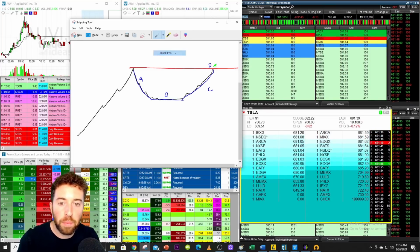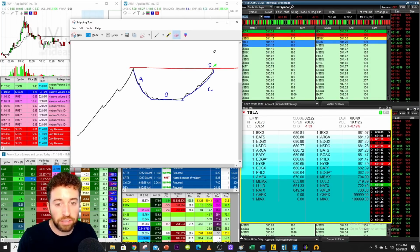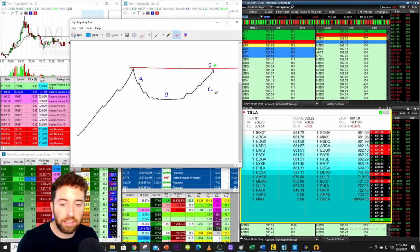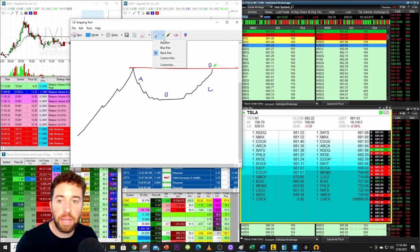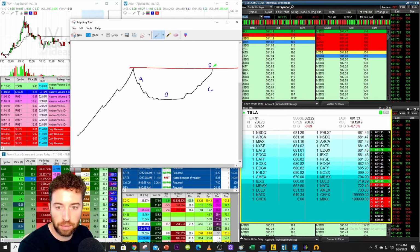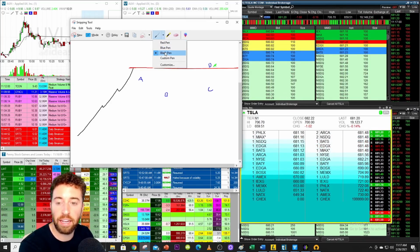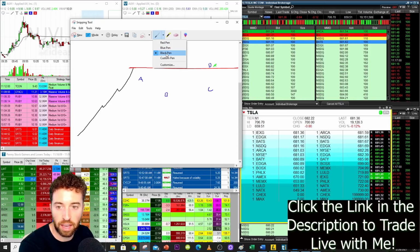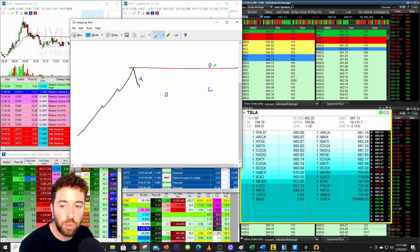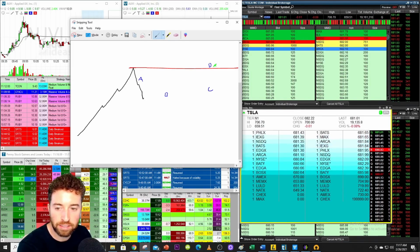So where do we want to look to enter the stock? Obviously, we know point D, or letter D, is an area we're always looking for. But let's break down these U shapes a little bit more. Let's look at this stock hitting letter A, its resistance line. As it hits its letter A resistance line and starts coming back on down, do we ever want to buy right now? Do we ever want to buy that chart setup? No. You know why? Because this stock could possibly just keep falling.